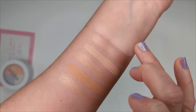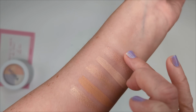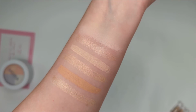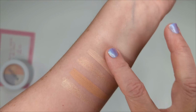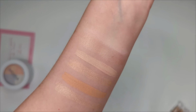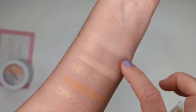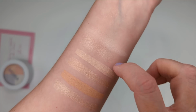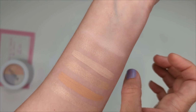It's one of the things I really love about Moira, that they have such a wide variety of products. It's not just the same old thing all the time. So yeah, it's so creamy. It just blends out really, really easy. This one too. And I love that really subtle glow that it gives. I really want to try these on my cheeks and see how that works out as a highlighter. Sorry, I just got a piece of fuzz in there.